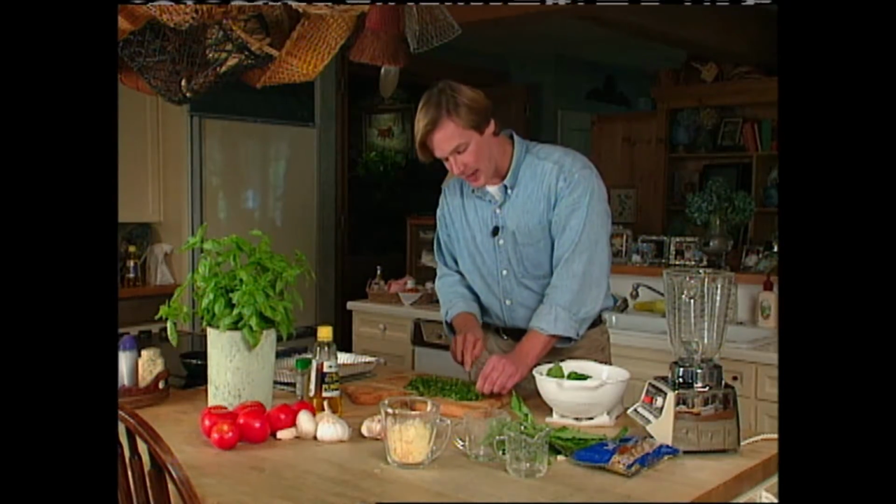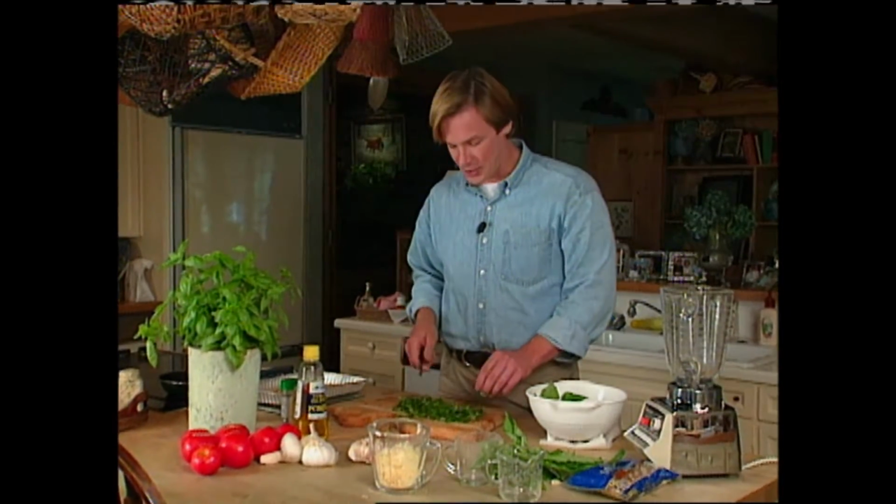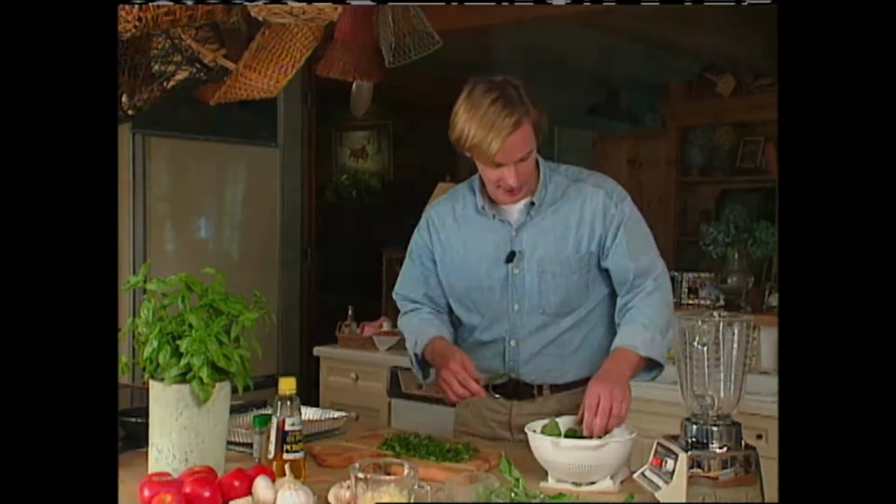You know, pesto is a classic Italian sauce that's served over pasta. It actually comes from a place in Italy called Genoa. Now, I know that may seem like a long way from here, but it has American connections. Christopher Columbus was from there. Now, I know this sounds like a fancy gourmet dish, but it's actually very easy to make.